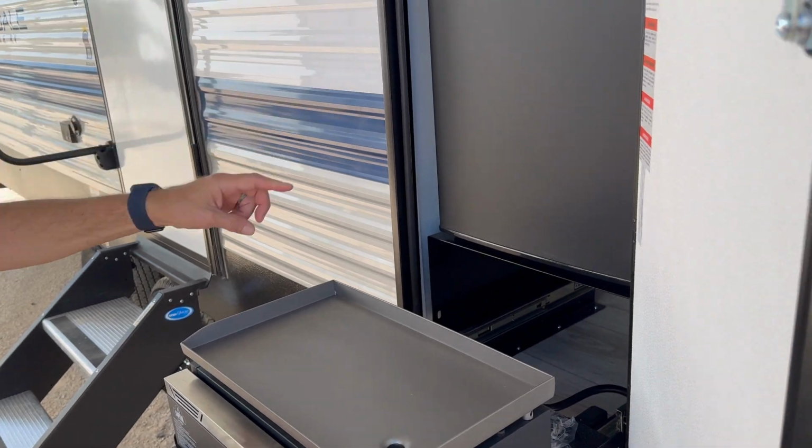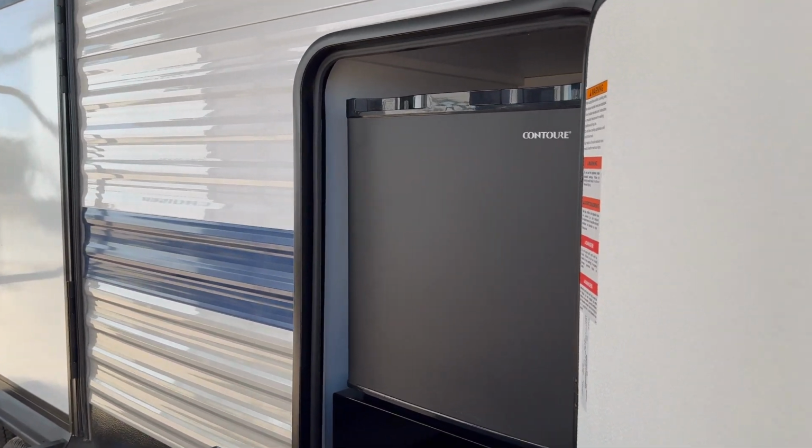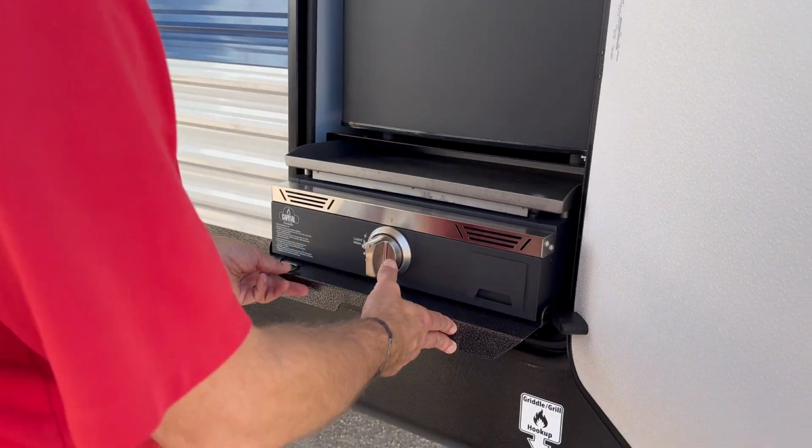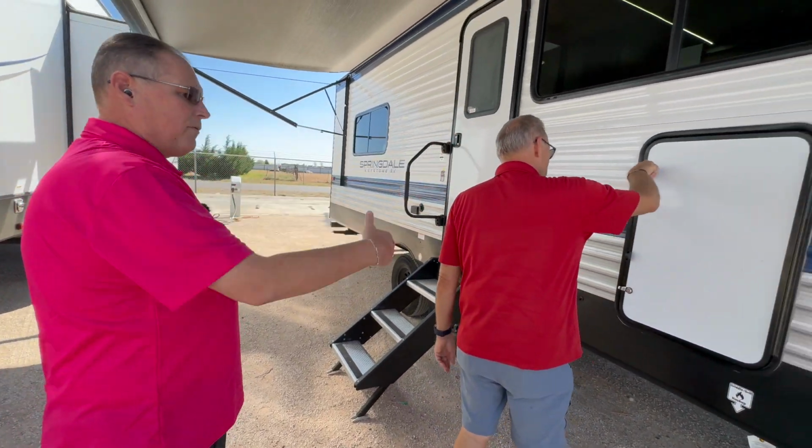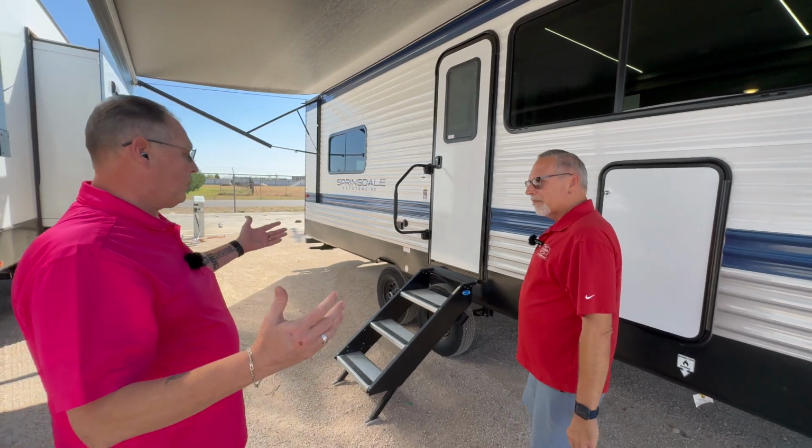You've got the contour refrigerator in its own compartment. This is just so cool. You sit out here under this awning, you got the grill going, you got access to your cold beverages right there in the refrigerator. I mean, what else would you like to have?